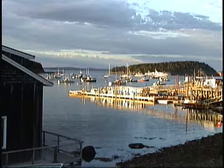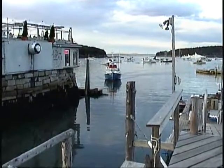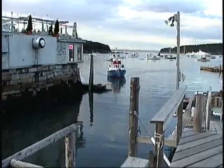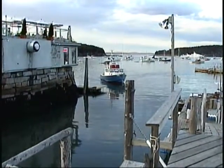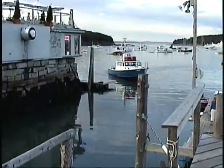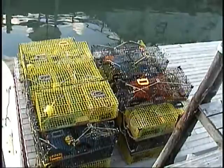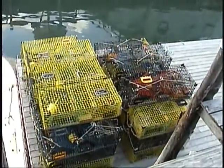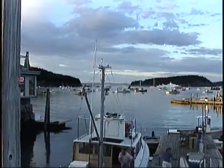I think we should walk down here. I want to see. Okay. Here's a boat coming in, wondering if maybe it's carrying some lobster. We could show the lobster cages down here. Some lobster cages. Schooner's back out there.